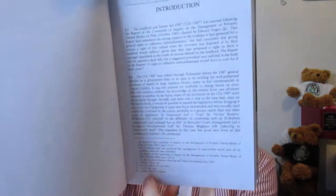You can see the structure. There's a standard heading. Then you've got paragraph numbering there, and then you've got footnotes at the bottom with all of the justifications for what's being said and more detailed reading for referencing and so on. It's a very erudite book. It's very much a lawyer's book.